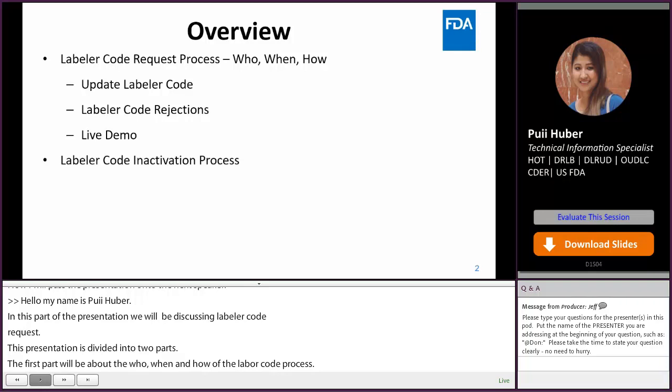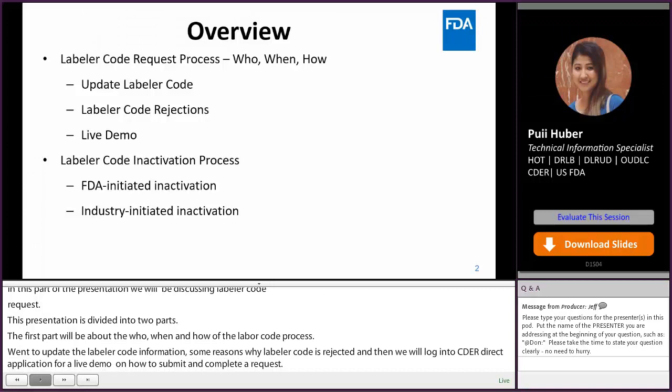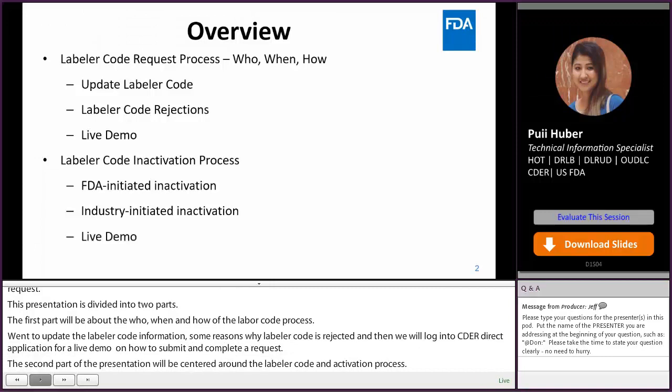The second part of the presentation will be centered around the labeler code inactivation process. We will go over both the FDA and industry inactivation process, and we will log into CDER Direct again for another live demo of how to inactivate or reactivate a labeler code.